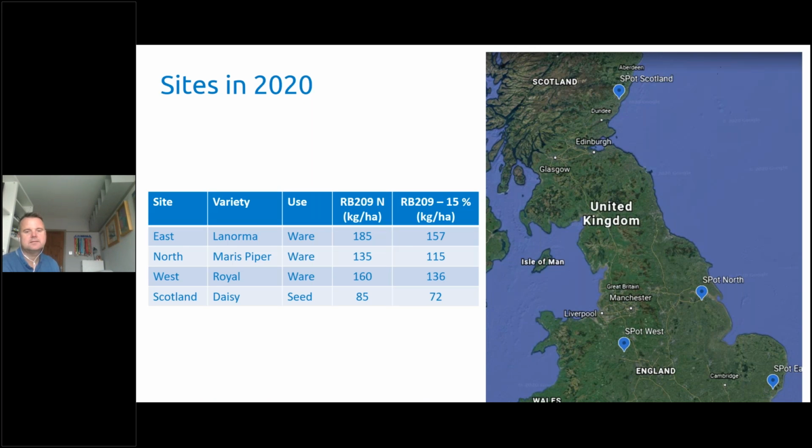The sites this year have been at all 4 Spot sites, and you can see there some up in Scotland as well as in England, on a number of different varieties. So Maris Piper, one of the most common varieties that's grown. And you can see that we also looked at reduction in the level of nitrogen applied compared to the standard RB209 guide. Next slide, please.